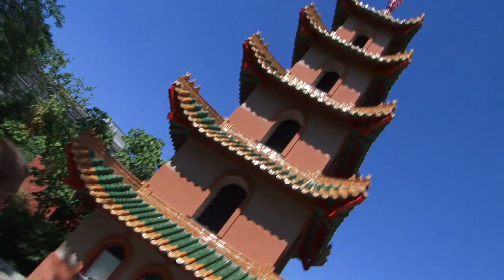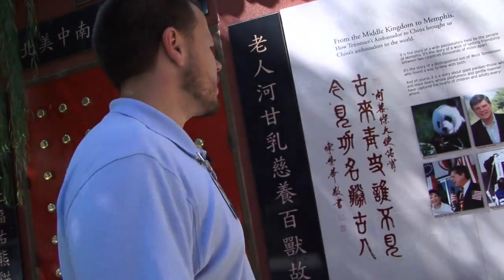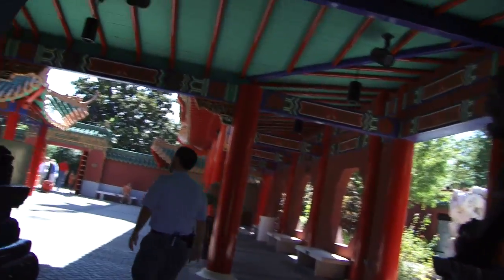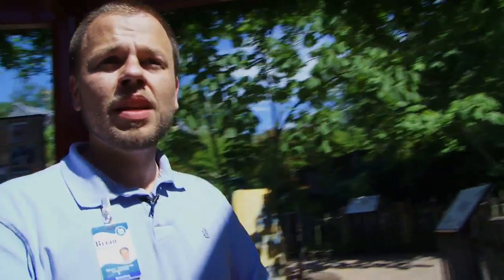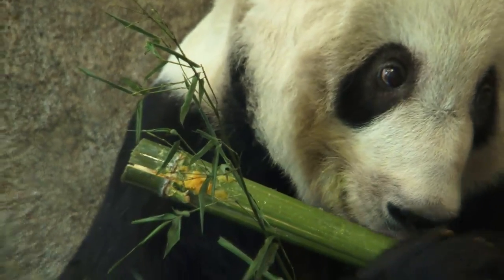Now, we have a great relationship with the Chinese government. And that all started with some Memphis leaders that said, you know, we want to have a Chinese presence in Memphis. The greatest way that we could do that is send over Chinese ambassadors, the giant pandas. They're the greatest ambassadors for that country.